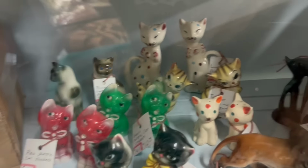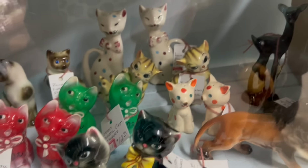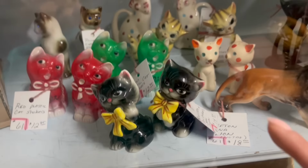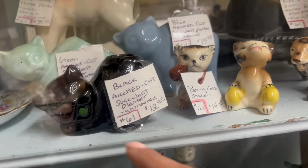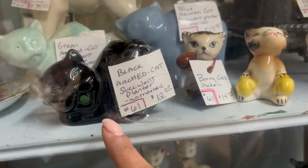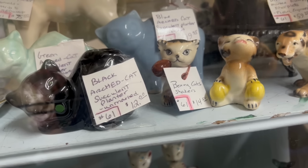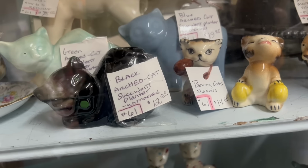A collection of pretty great cats. I like the tiger cat salt and pepper shakers and these ones. They're all kind of close to where they need to be. The boxing cats, those are fun. And I've never seen this exact version. It might be a Taiwan, I'm kind of curious, but it's locked, so I'm not gonna bother getting a key unless I'm buying it, which I'm not.